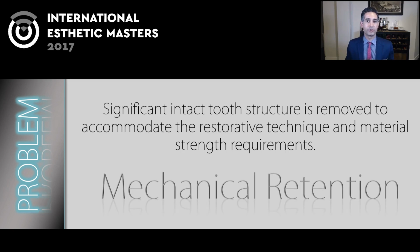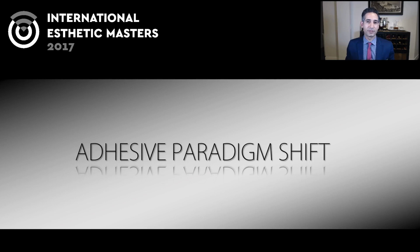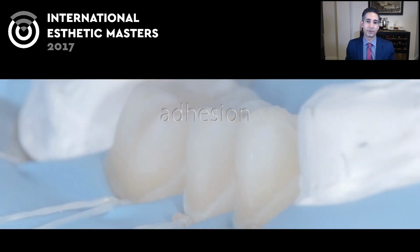But this is all due to mechanical retention. And there's this whole paradigm shift where, with adhesive dentistry, you don't need mechanical retention anymore, and you have to really understand the concepts and how they are going to replace that, and that's what we're going to go through right now.